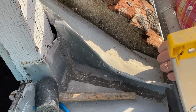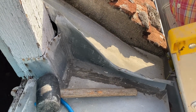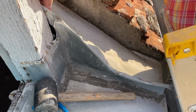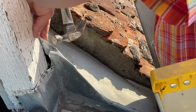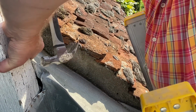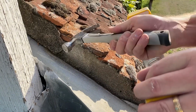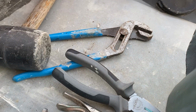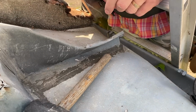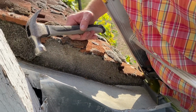Now it is better. Yep. But it's not good because there's still a lot of water that can just run in. I have one here in an angle I'm going to reuse. We're trying to reuse. But there's definitely a piece of slate missing here. It's tiny.